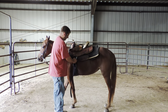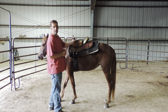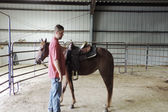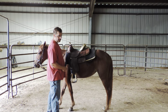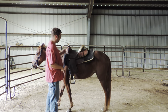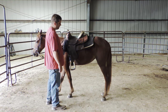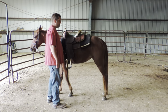And on a 2-year-old also, you don't cinch them up like you do an 8-year-old trail horse. You don't put your knee in them, you don't lift, you just snug it with your fingers. And if it gets to where you can't do it with just your fingertips, it's tight enough. If it's going to fall over, you get somebody to hold your saddle up. They need to be able to breathe, and they need to be comfortable, and they need to work their way up to these things.